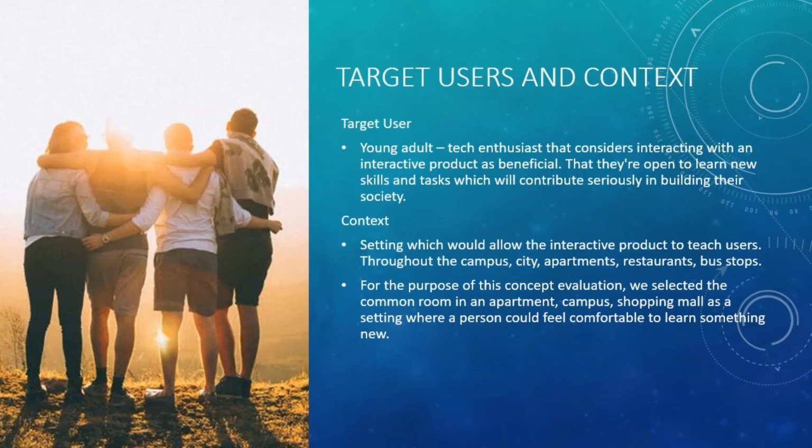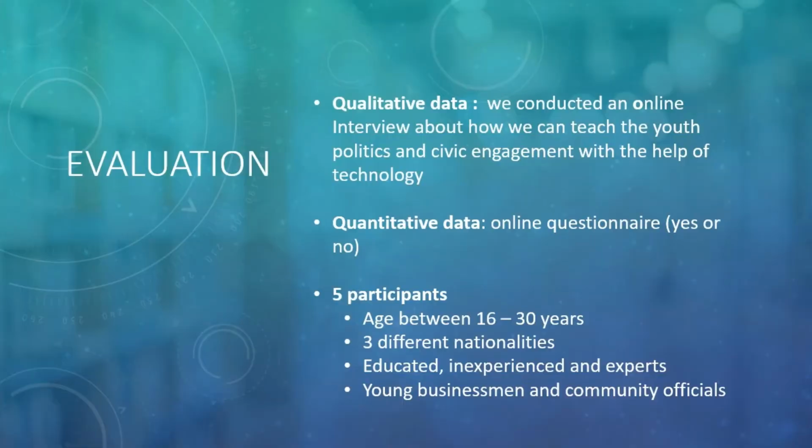Our target user was the youth that considers interacting with an interactive product as beneficial. The context environment for the video that was used for this research was a common room in an apartment on campus where people can hang out, but can also work in other environments as shown in this video. We used both qualitative and quantitative research methods to help us gather data from participants.